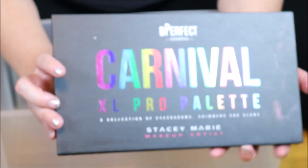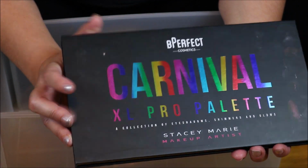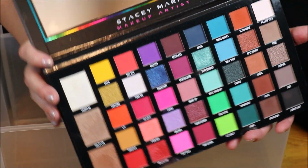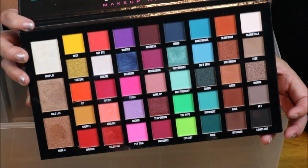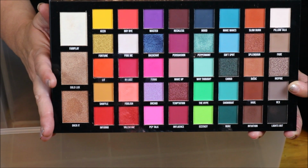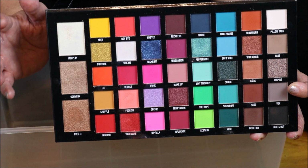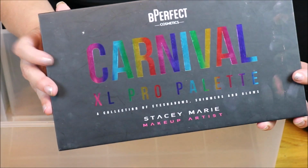So next up is this one. This is the BH Cosmetics Carnival Pro palette featuring Stacey Marie. Here is what it looks like on the inside. This is a gorgeous, gorgeous palette. You have some shimmer shades. You have some highlighters on the side here. Then you have all of these gorgeous, gorgeous shades. I have done a few videos featuring this palette. This is by far my favorite palette. I know I've said that about a few of them, but this is it.